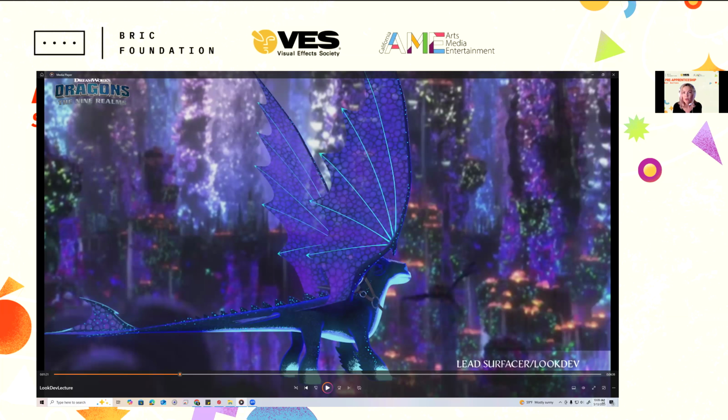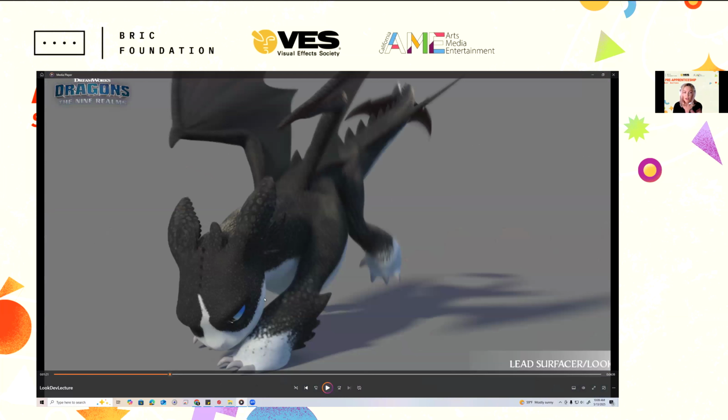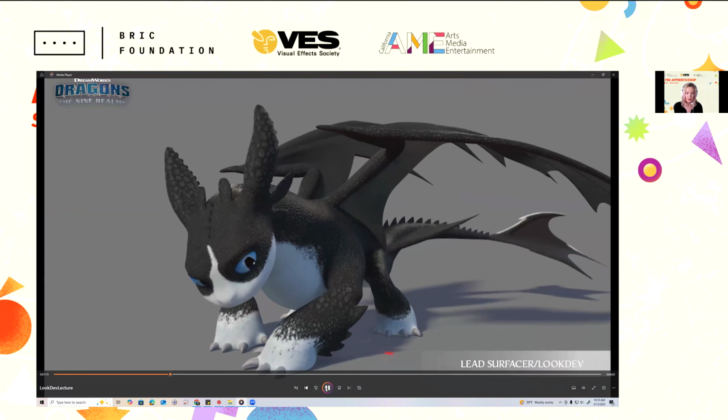This is an example of doing an alternate shader pass. So on the scenes before, we saw the dragon without any extra glows or anything like that. So this is very common, where we sometimes have variants depending on the needs of the show. This character would go into a bioluminescent mode. So that would be all on the look development artist.